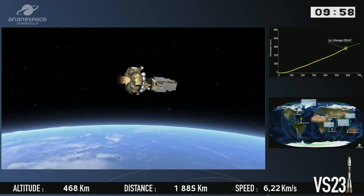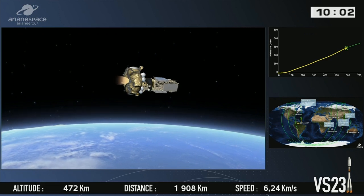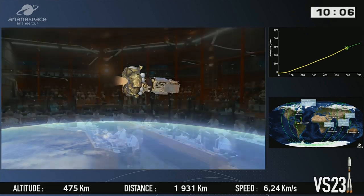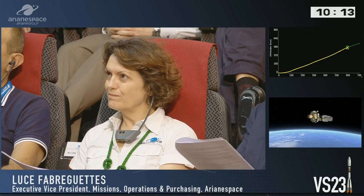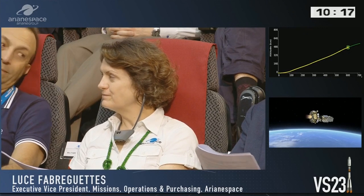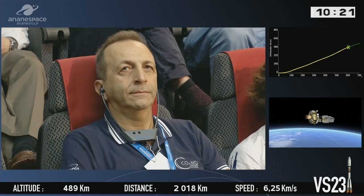There you see, right on time, the first ignition of the frigate burns coming at 470 kilometers up, roughly. Our speed, 6.2 kilometers. This first burn will last 11 minutes. The second burn will take place at plus 1 hour into the mission, and the third, 51 minutes later.